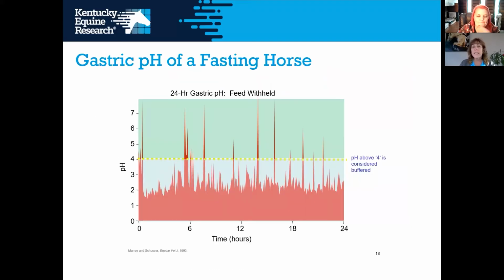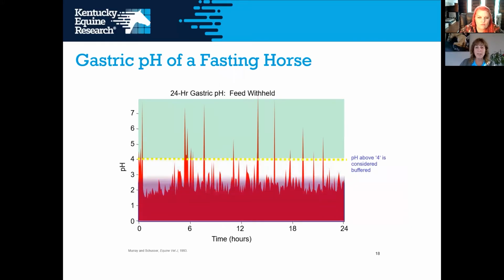Perfect. Okay, so this is just to talk about the pH in the stomach. And when feed is withheld, the pH can really drop down, which means it's much more acidic. So when the pH is 4 and above, the stomach is considered buffered. And so if the fluid from the stomach, when it's buffered, splashes up into the upper stomach or the non-glandular portion, it's not going to cause lesions. But when you look at, okay, this is just an empty stomach, so over 24 hours, how much time is the stomach, is the acidity level such that it could be problematic for the upper stomach? Much of the time it really is.